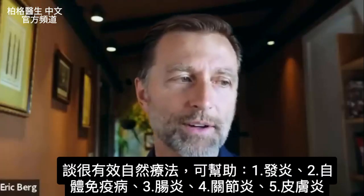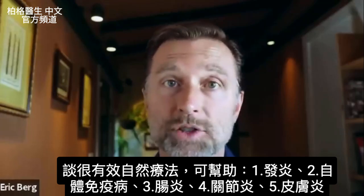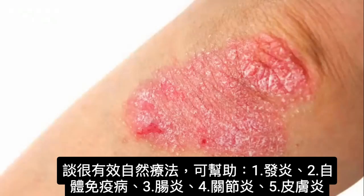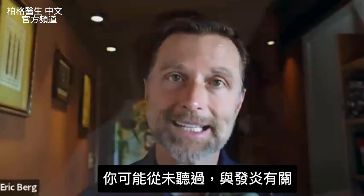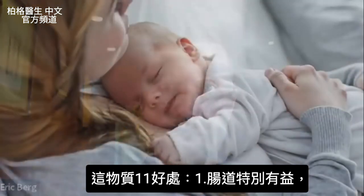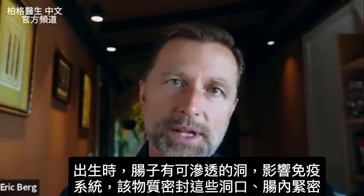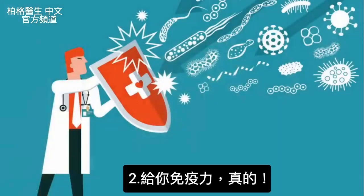So today I want to share with you an extremely powerful natural remedy for inflammation. Not just inflammation, but autoimmune diseases, gut inflammatory conditions, arthritis, skin conditions related to inflammation. This is something you probably have never heard of being connected to inflammation. This substance has some really interesting benefits for your gut, especially. We are all born with very permeable intestines, where there are actually holes right into the immune system. So this substance seals those junctions to make them very, very tight. This substance can actually give you your immunity.